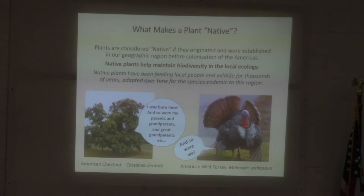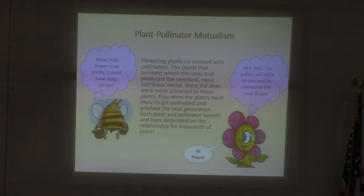Animals have evolved together over thousands of years, so the nutritional value of the plants equally matches what the local wildlife needs. And that's what we call plant-pollinator mutualism.